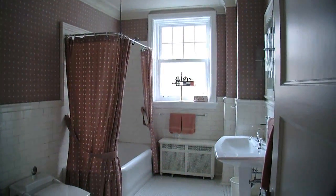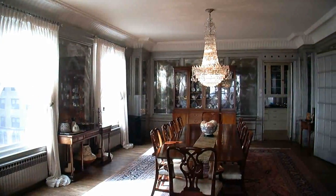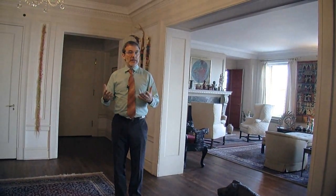And you'll see when we go inside this fourth floor condo that cinematic scale extends to the home we're going to take a look at. You can see that scale the minute you come into the foyer. This is the foyer of this apartment, as big as some people's living rooms. And it's very grand, not only in size, but in detail.